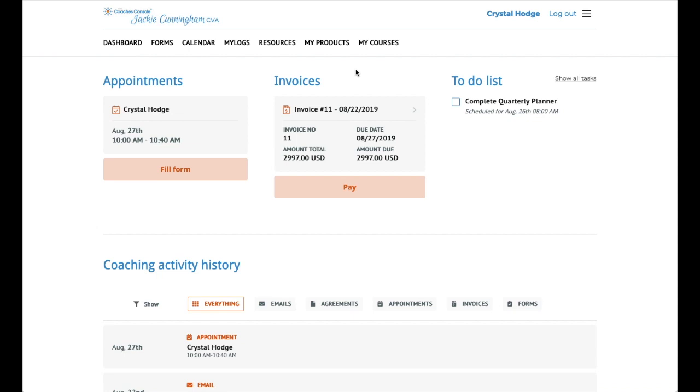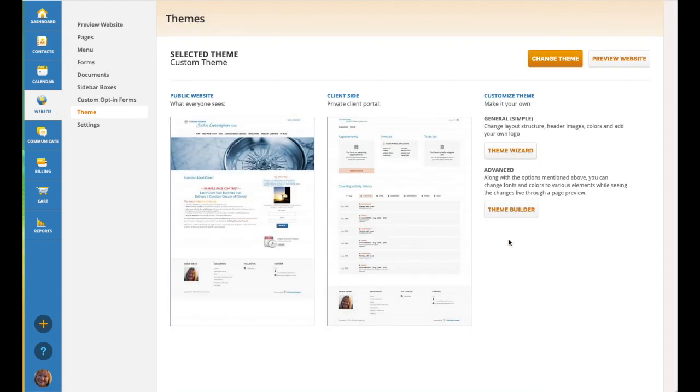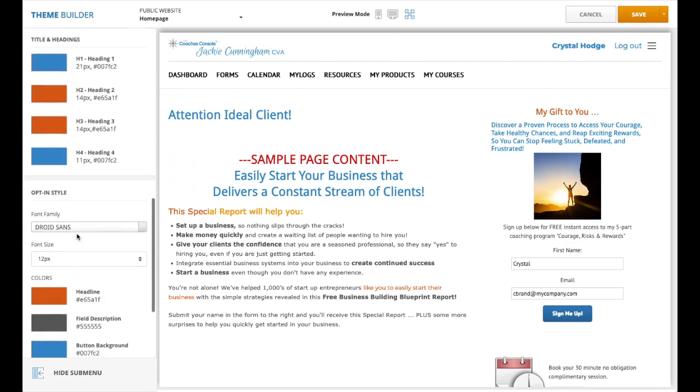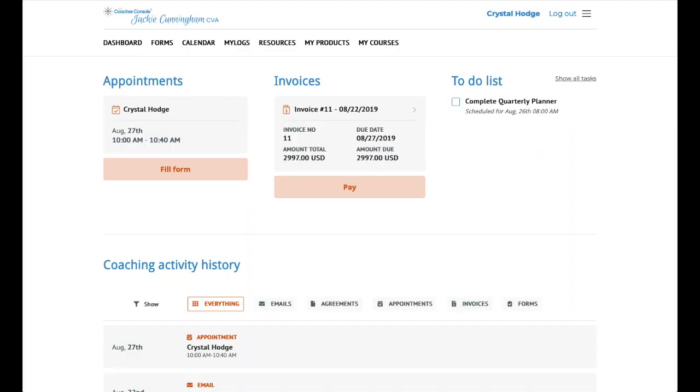Now you can change the colors for your client portal if you like. And you can do that by going to your Coaches Console system, to website, to theme, and then go into the theme builder and content and scroll down. And you'll see here the private page elements. So you can change your primary color and your secondary color, and it'll describe where they show up in the private portal. So you can change them if you want, otherwise it's going to pull from the colors that you've chosen in your theme.